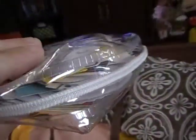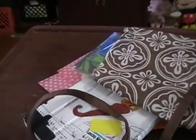It's a little pouch with a bunch of die cuts and stuff. Really cool. I'll go through all that stuff later. And then there's this little baggie of some more die cuts and stuff. Really cool. Love those little Christmas trees. And it's in this orange plastic baggie. It's kind of cute. So that stuff I'll go through later too.